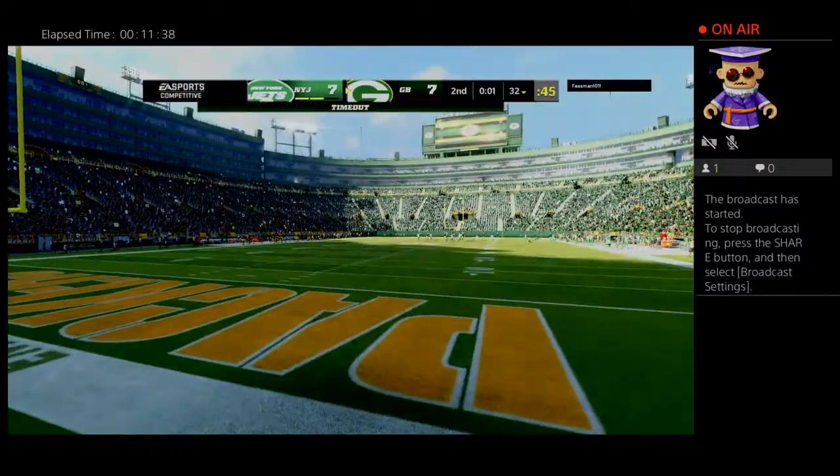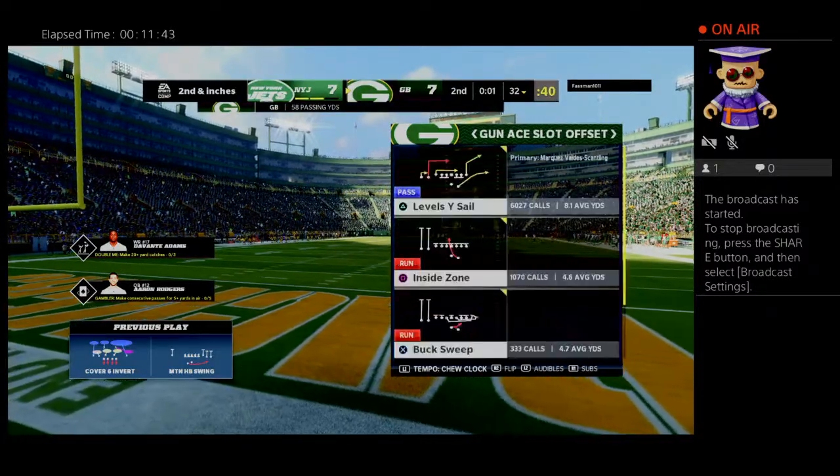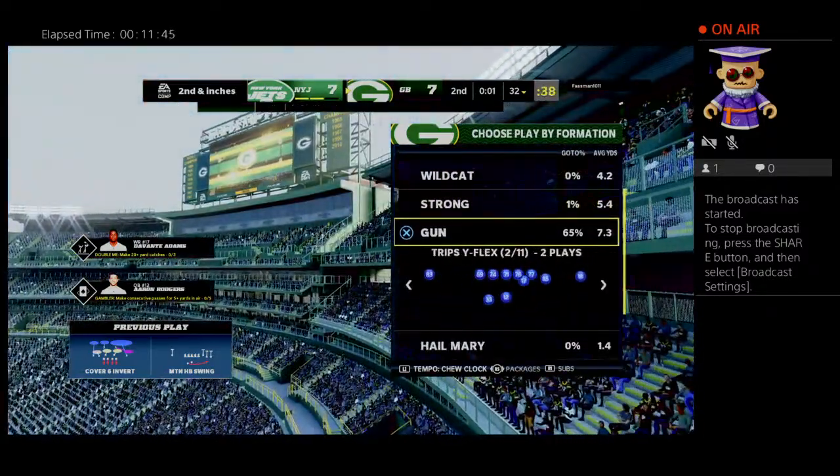And he's able to get out to the 32, brought down there. And with just 1 second remaining in the first half, they'll call the timeout.